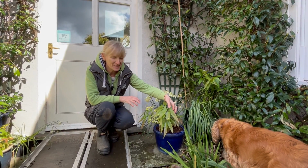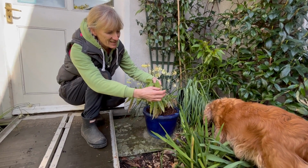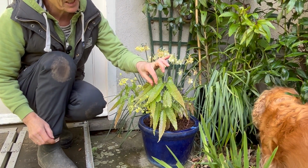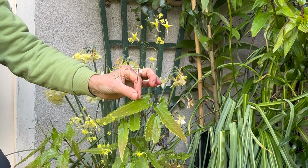So this is a slightly different variety here. This is called Epimedium Spine Tingler. And look at these huge elongated serrated edge leaves, really, really unusual. And then these sprays of delicate lemony yellow flowers held well above the foliage. Makes a really handsome plant.